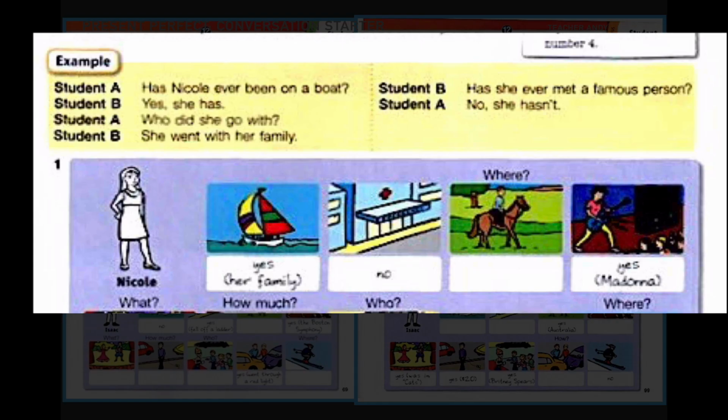Student B answers because they have the information. So yes, she has, the short answer. Please go ahead and answer the long one just to practice it. Also, yes, she has been on a boat. And again, immediately you just change to the more specific question. The question is this one, who did she go with?